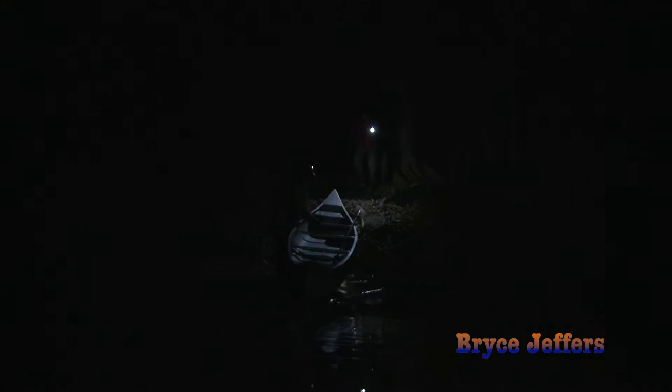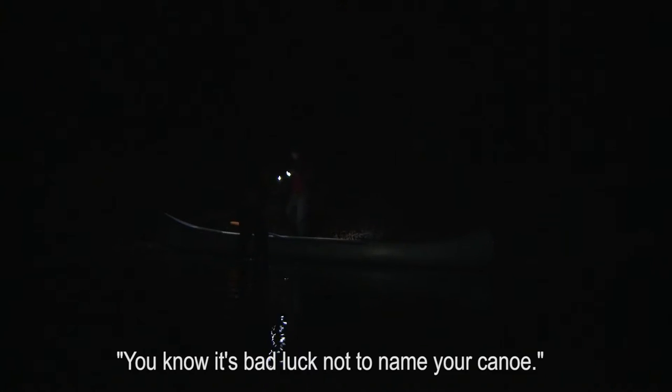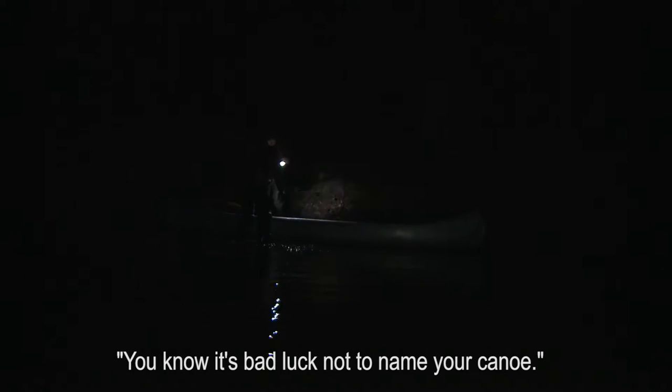It was about 8:30 in the evening, the temperatures were in the 30s, and it was kind of humid for a late November, so there was surely a chill in the air. The river was a little low, so we decided to use aluminum canoes instead of fiberglass, because they could withstand a little more abuse. You know, it's bad luck not to name your canoe. I think Fergie. Fergie? It's about 7 miles of the Blanchard River we're going down tonight.